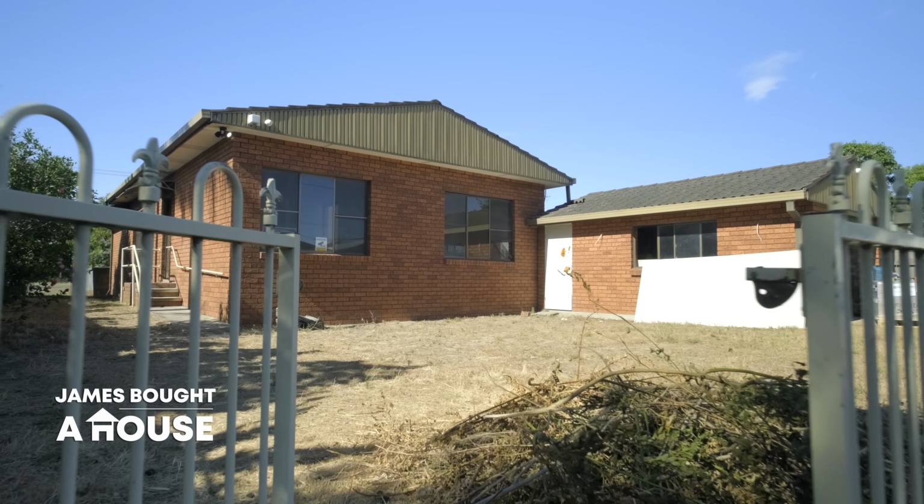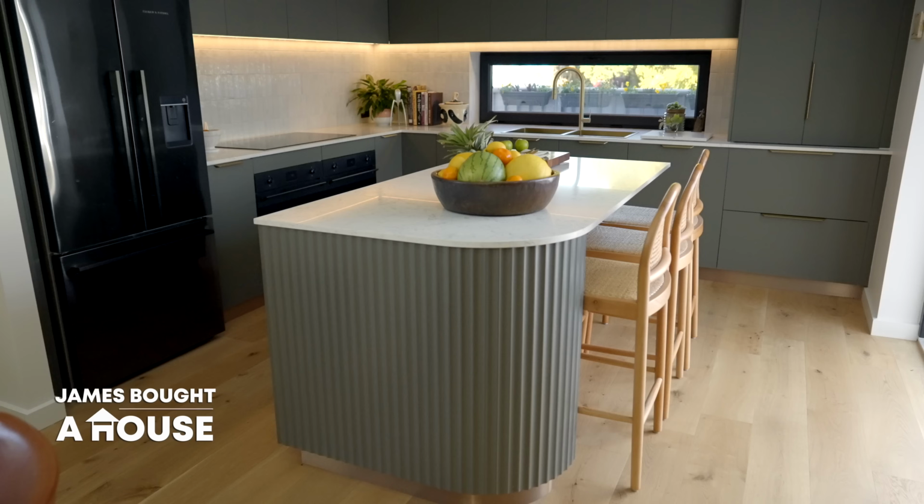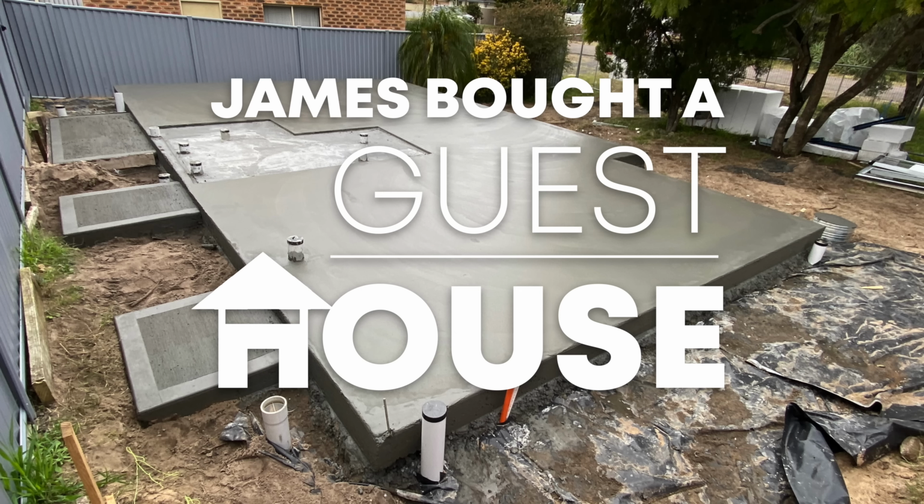We purchased an ugly old house and transformed it into a Palm Springs inspired home. But building a granny flat was always part of the plan, and now the time has arrived.